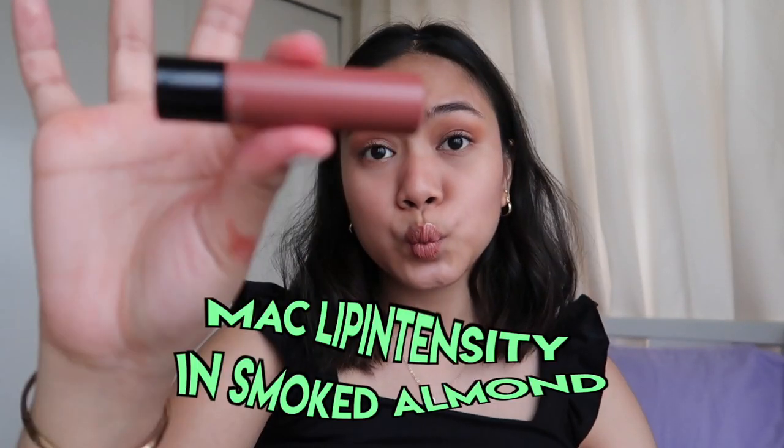Okay, next. This is my MAC Lip Intensity Lippy in the shade Smoked Almond. And it's super matipid gamitin. If you want a lippy na matipid gamitin, plus sobrang pigmentation, as in, it's there. Though it's kind of pricey, I think this is at 1,500 pesos. But it's worth the price, kasi ang tagal-tagal itong ginagamit.